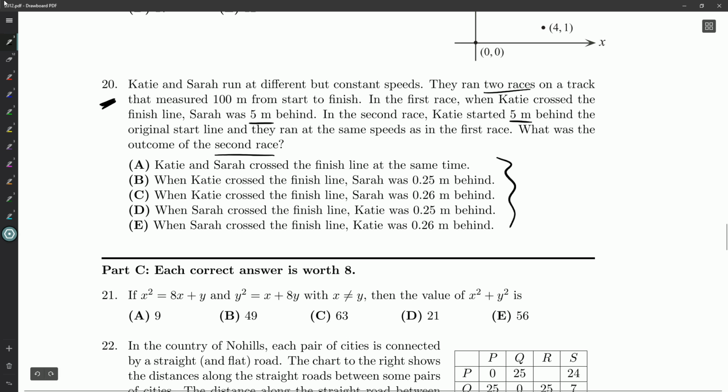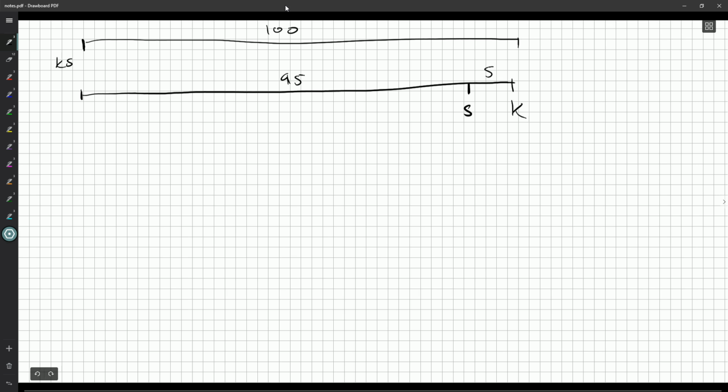We've got a few options here. They cross at the same time. Katie crosses first, or Sarah crosses first, and then different distances behind. And so we understand our first race, and that in 100 meters that Katie goes, Sarah goes 95. So now let's start our second race, just visualizing it.